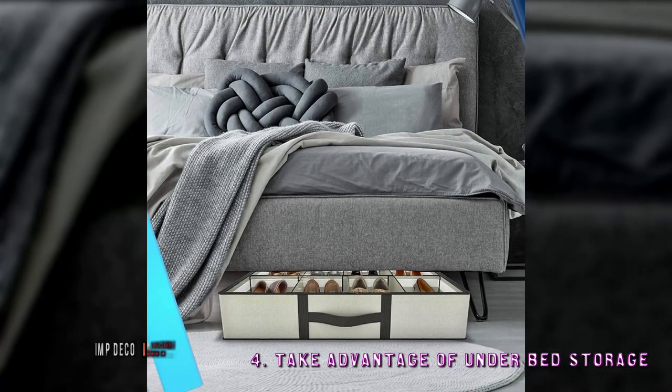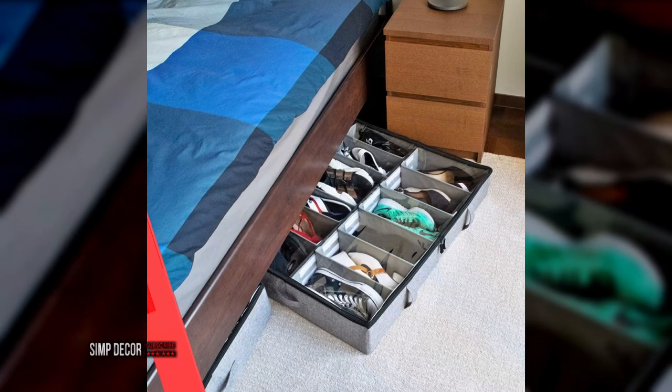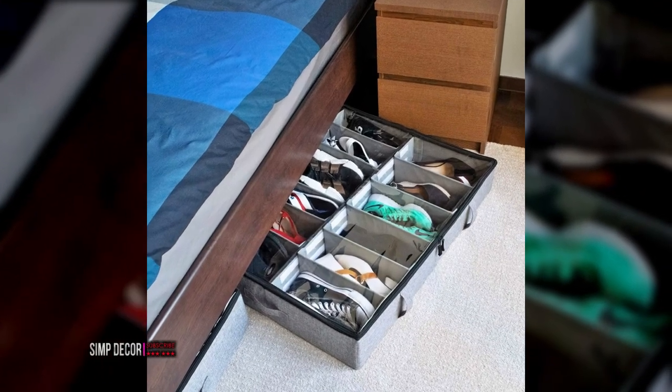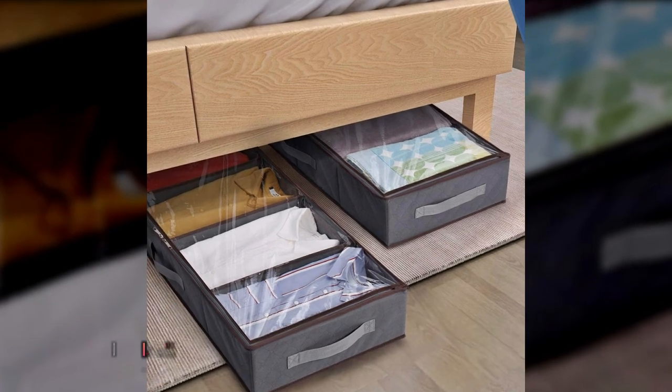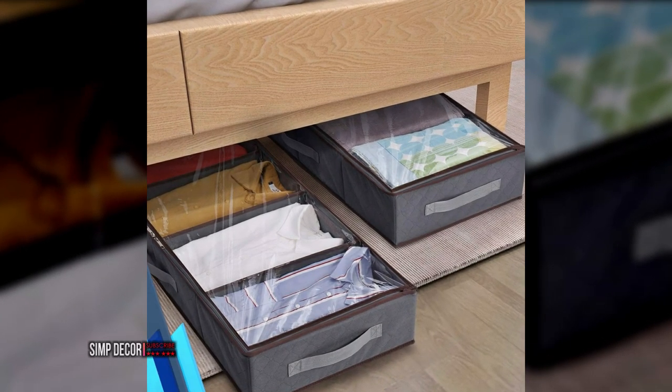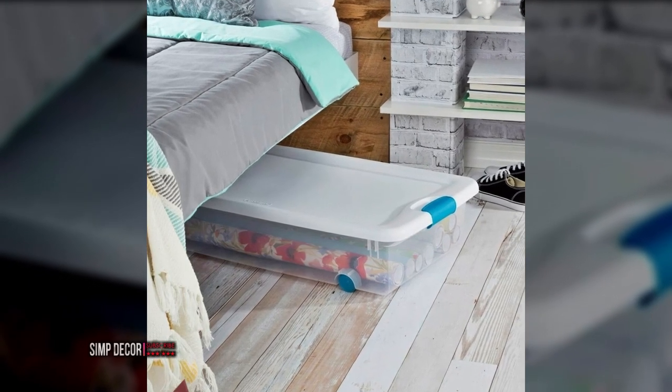4. Take advantage of underbed storage. Looking for simple storage ideas for a small studio apartment? Maximize the space under your bed by storing clothing, shoes, books, and more. From underbed boxes to shoe organizers, there's a variety of underbed storage options.